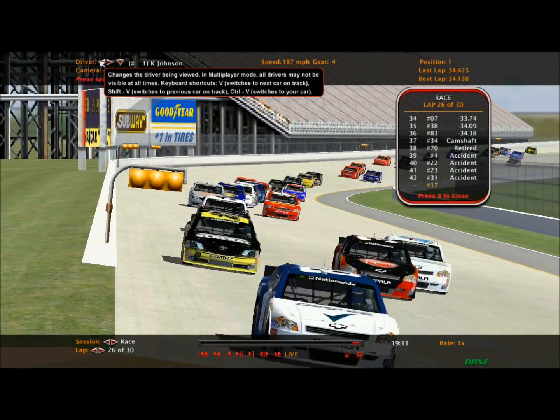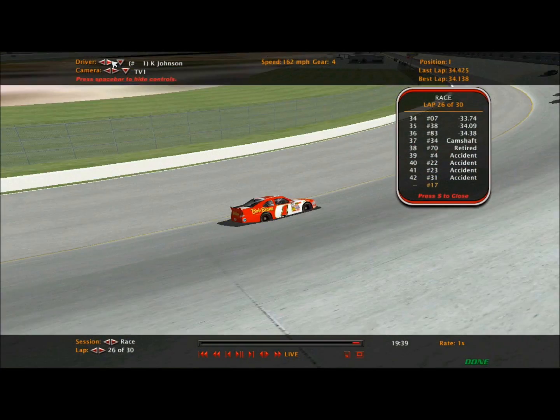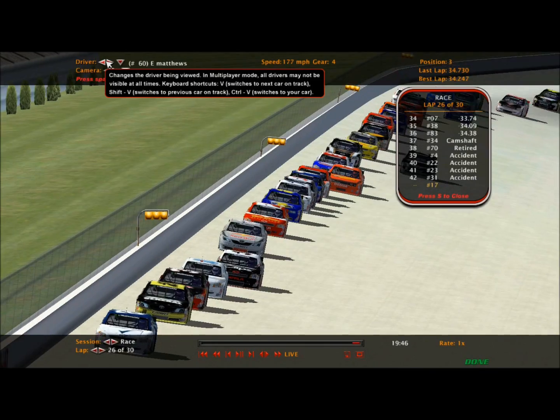Now here's the deal there. Ken Johnson, he's underneath a race car. Oh, here comes Eric Matthews. But Eric Matthews still doesn't try to get by him on the high side. I don't understand that at all. Eric Matthews' spotter should be telling him to try and pass him high.